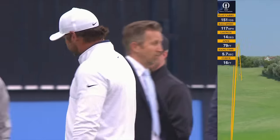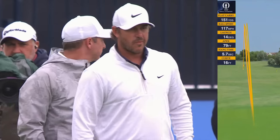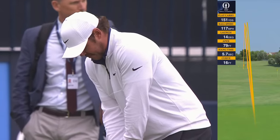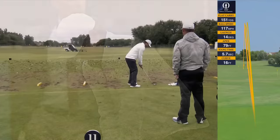So many, the fittest guys we've ever had playing golf and the most injuries. You know, I wonder if they just overhit. Could they overhit and overtrain? Is that a new problem in modern golf? I think most injuries come in the gym.